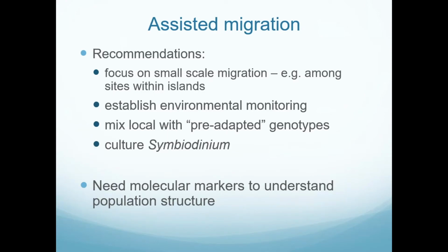For assisted migration, I think our first order of business ought to be to focus on small-scale migration, to establish better environmental monitoring, to think about using a breeding scheme where we're mixing local with pre-adapted genotypes, again to culture symbiodinium, and to put some effort into developing large-scale, cheap molecular markers to understand population structure for many species.